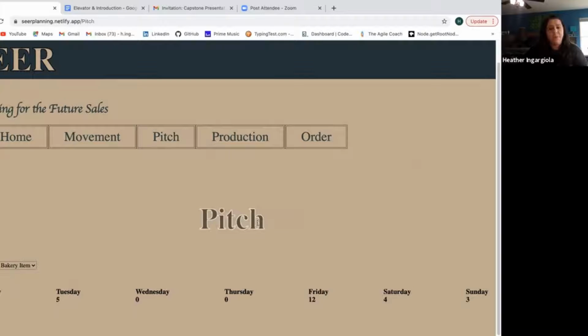Now, the pitch page will work just like the movement page, but I have not finished hooking it up to the back end. But that will definitely be the next thing I do as I continue to work on my web application. So I do have the drop-down box in, but for today's presentation, I went ahead and put dummy numbers into it to give you an example of how it will work. So the pitch is showing you how much of each of the French bread loaves you throw away each day.